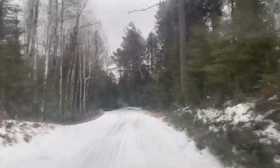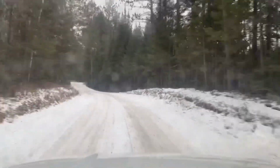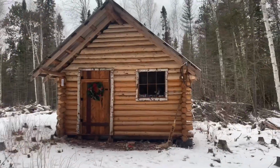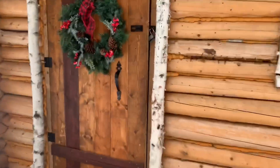Well, Sierra, Skeeter, and I are heading to the remote log cabin. I think we're just going to stay for one night, but it should be a good time. So we're just walking up to the log cabin here, Sierra and I.